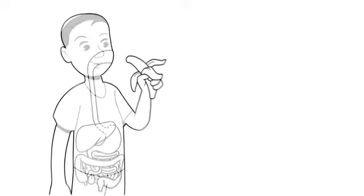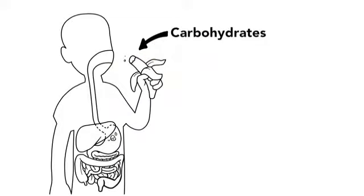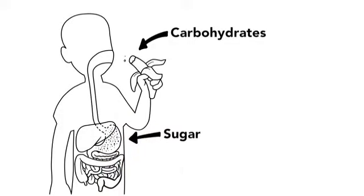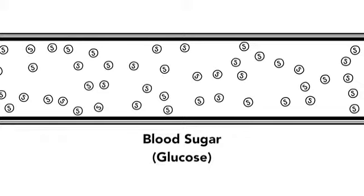We eat food to get energy for our body. Most energy comes from carbohydrates in our food. When we eat carbohydrates, our body's digestive system breaks it down into sugar. Then the sugar moves from our digestive system into our blood. When the sugar is in the blood, we call it blood sugar. Another name for blood sugar is glucose.